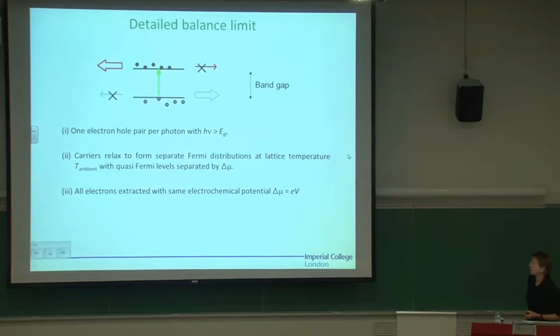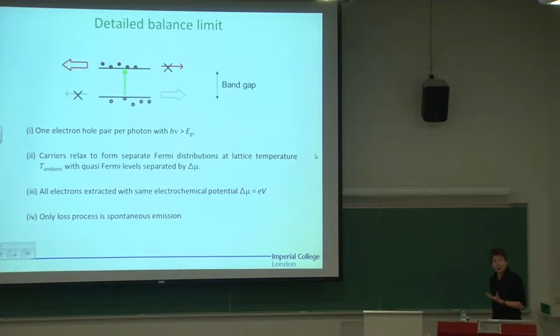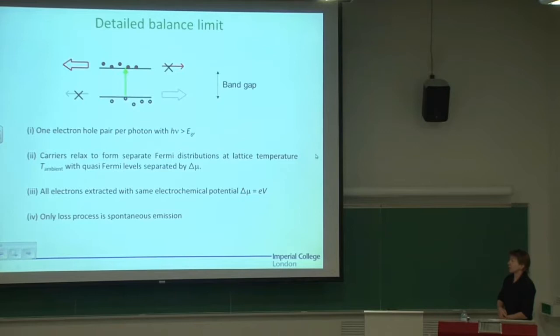And then finally, we say that the only way in which charge carriers can be lost is through radiative recombination, otherwise known as spontaneous emission. So that's like saying that your material is perfect, it has no defects. But we can't switch off radiative recombination, because if you switch off radiative recombination, you have to switch off absorption, and if you switch off absorption, you can't have solar cells.